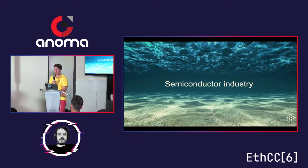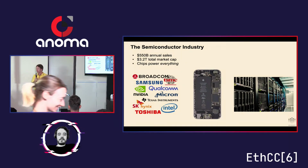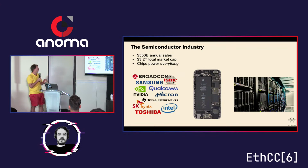OK, so the semiconductor industry. First of all, this is a massive industry. It's one of the biggest industries on the planet. Annual sales every year is $550 billion. And the total market cap is about $3.2 trillion. So this is huge, right? And here are some of the biggest companies. You'll recognize the names: Samsung, NVIDIA, Intel. There's lesser known ones like Broadcom or TSMC. TSMC manufactures more than half the world's chips and more.